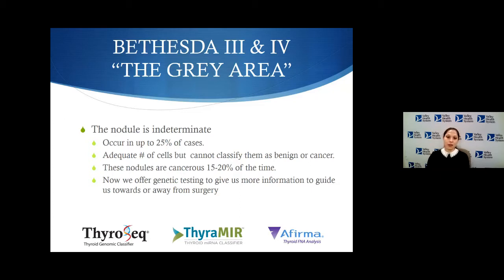And there are several companies out there that do the genetic testing, mostly covered by insurance. And I've used all of them. I mostly prefer to use ThyroSeq, but all of them are pretty good at giving some idea of what's happening in these gray area nodules.